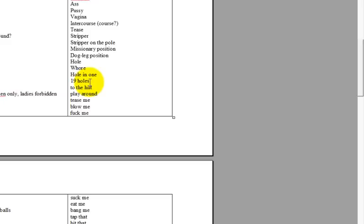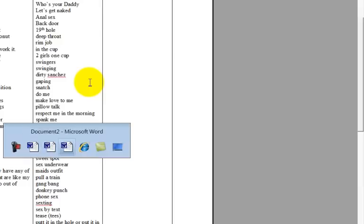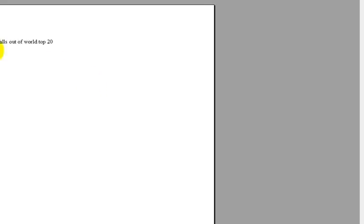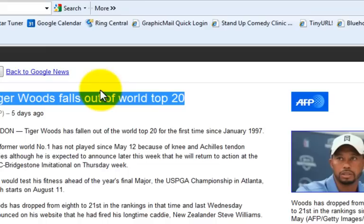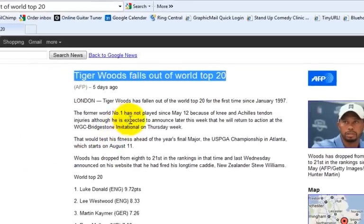Key in joke writing is to stick with the subject matter. The subject matter here is Tiger Woods falls out of the world top 20. Now, when I read the article, it says that number one player has not played since May 12 because of a knee and Achilles tendon injury, although he's expected to announce later this week he will return to action at the Bridgestone Invitational on Thursday week.